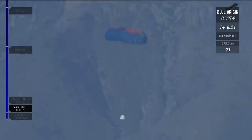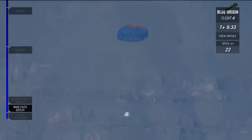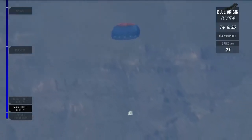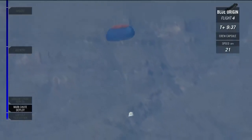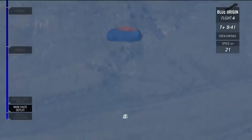There's going to be that retro rocket system that fires just in the last second before touchdown. Keep in mind it does kick up a lot of dust here in the West Texas desert. It looks like a hard landing, but really it just is a soft, pillowy touchdown at about 1 or 2 miles an hour. And that's coming up in about 15 seconds. We should see that happen.